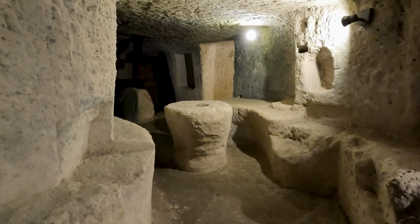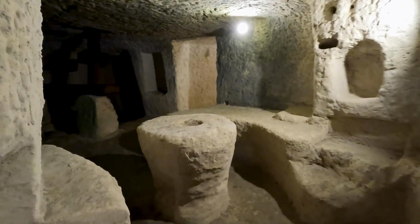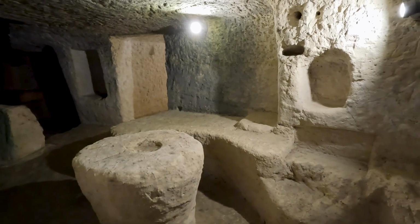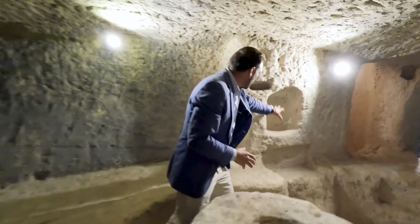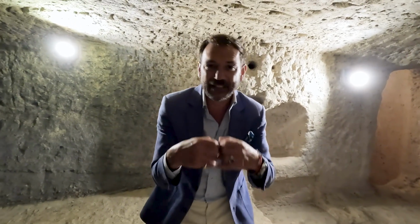Wasn't it incredible? 40 people working here. They also had to create an area where they could get together. They could just have something to eat. They can have maybe some dried bread with some olive oil. And this was the area. These little niches that we see, probably they had lights. They probably had a little saint in there. They probably had an icon in there.